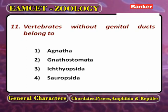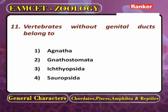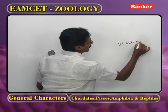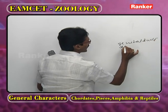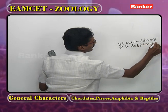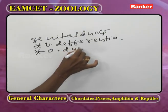Vertebrates without genital ducts. Now this is one important repeated NEET bit. Vertebrates without genital ducts. Now, what are the genital ducts? The genital ducts are the vasa deferentia, and the second one we call the oviducts.